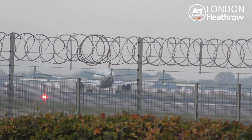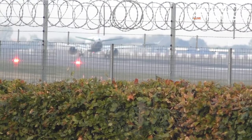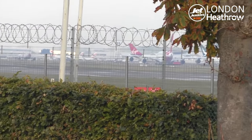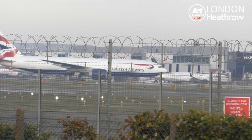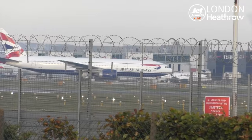So what do you think of the livery on that aircraft? Obviously, staying on the subject of the A220, there was the Air Baltic A220. It had a really nasty bird strike this week. That was a brand new aircraft, only just over a week old, with some severe damage to the front of the aircraft.